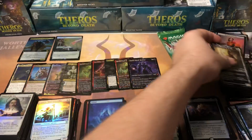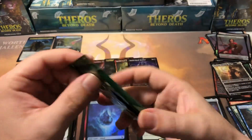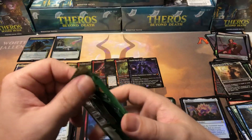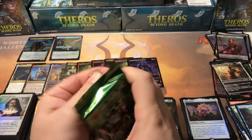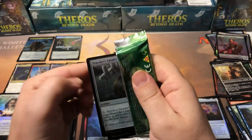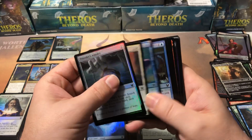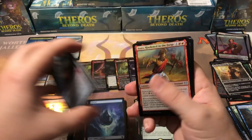Daxos and Nyx. All right, last pack. So we've only gotten 2 box toppers, so there better be a box topper in here, or else once again these collector's boxes are hosing me out of a box topper. Come on, I can't do it twice in 2 different sets. That's just wrong. Come on, Wizards, don't do me like that. Give me a box topper in here.